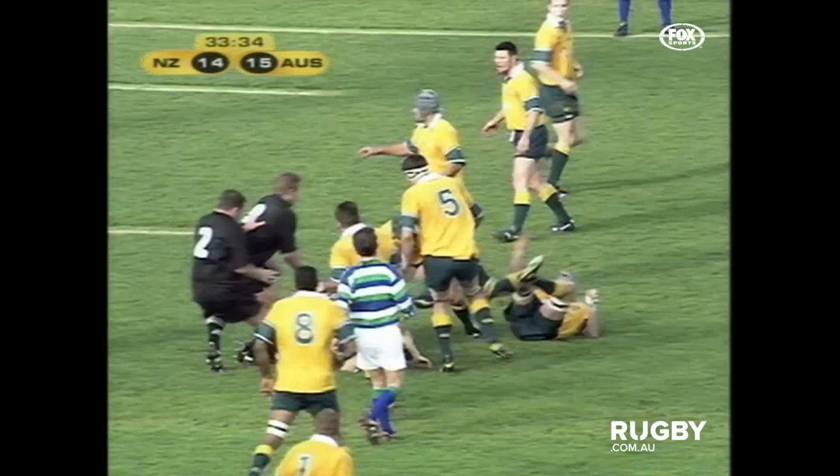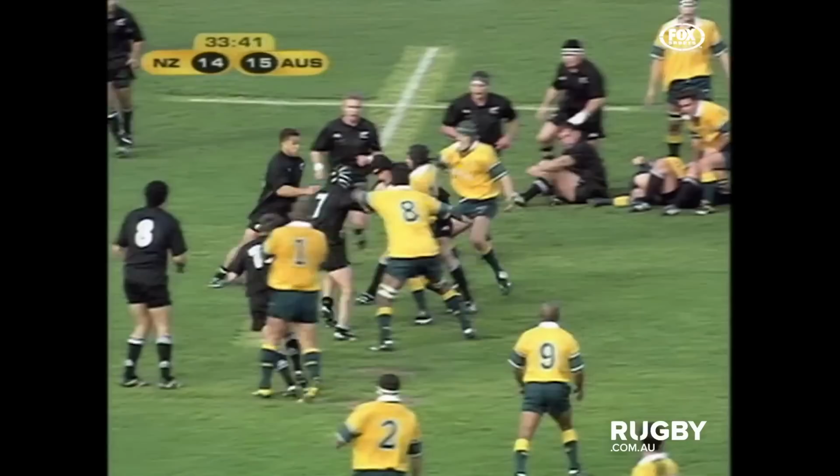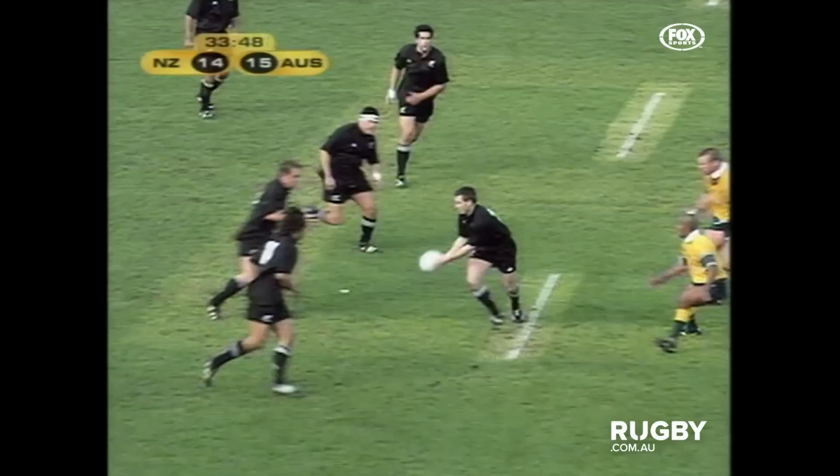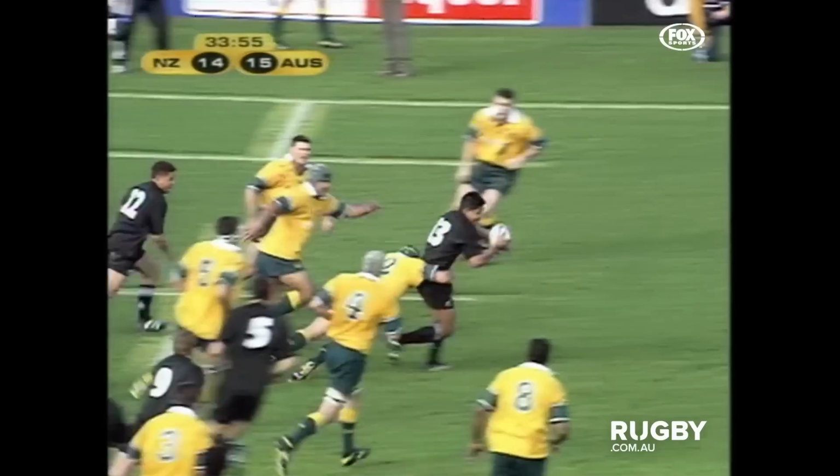Hold it! Coming again for Justin Marshall. On the inside to Maxwell. The Aussies claiming it was forward. Jonathan Kaplan said no, it wasn't. Again on the inside. Marshall hesitating slightly. Irimea straightens. Feeds Cronfeld, linking well. Lomu bounces out of a few of them.